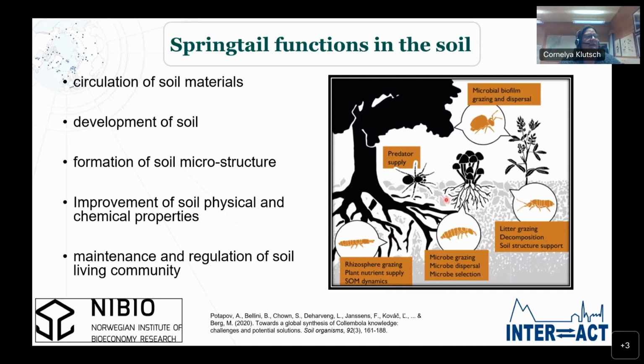And then there are some springtails that live on plants, and there they're also often feeding on microbes, on bacteria, and help with dispersal. So again, these little creatures have quite a versatile set of functions in the ecosystem, and they are very important to improve physical and chemical properties in the soil. And really, they're all connected. It's a network that is very important to be intact.